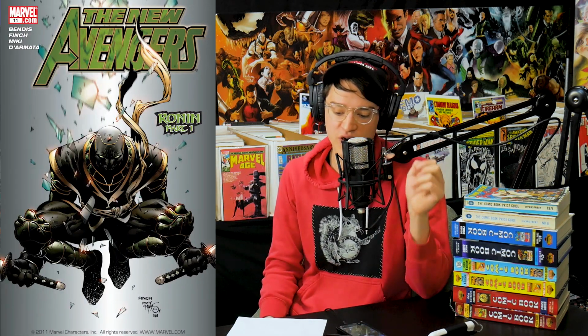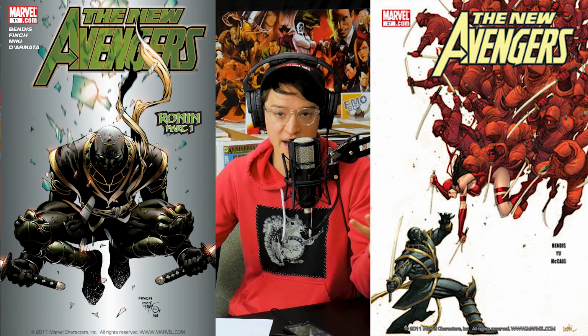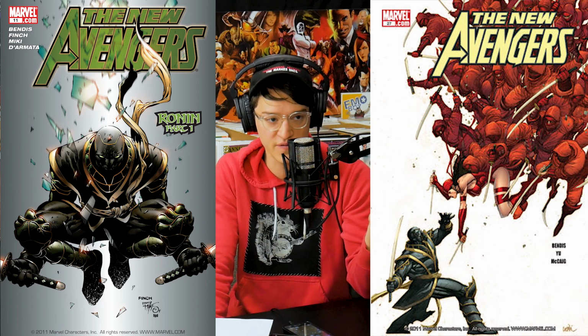Last book on the list, we actually have two of them. It's listed as one through CBSI, but really it's two comics, so you're getting a bonus here. We have New Avengers, issue number 11 and 27. The first appearance of Hawkeye as Ronin, and then first appearance of New Ronin. Both of these books are making a splash this month because of the Avengers preview dropping.